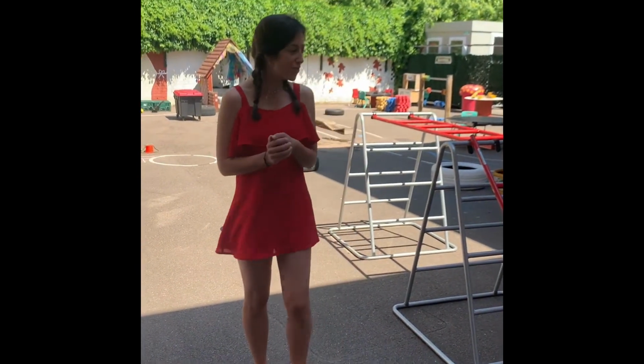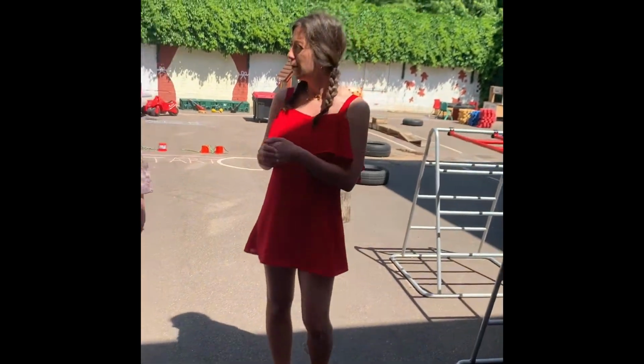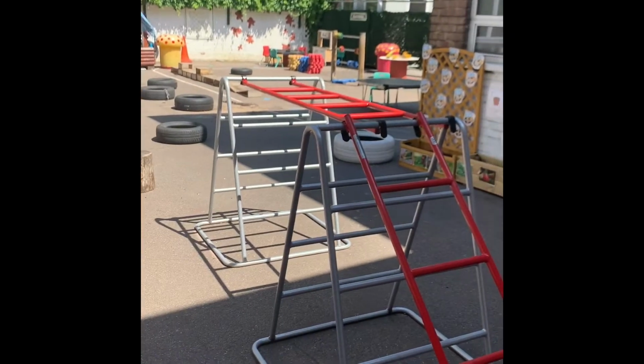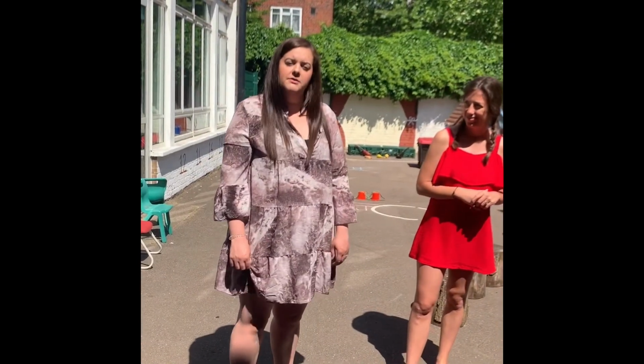An area children really enjoy is the physical. We use lots and lots of time outside to build our muscles, to get really, really strong and to work as a team. Outdoors, it is great to be active and to do lots of team working. This is our climbing frame. We have a very small climbing frame, but it is very, very useful.